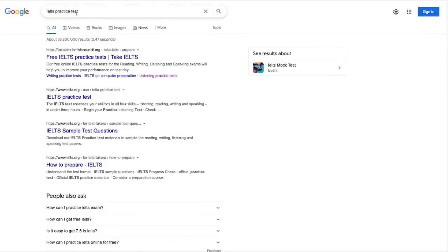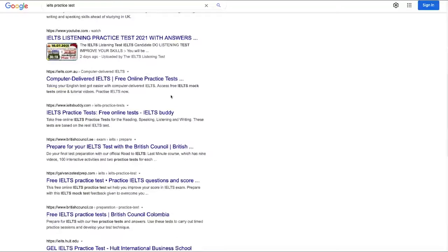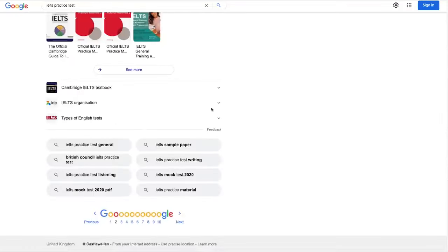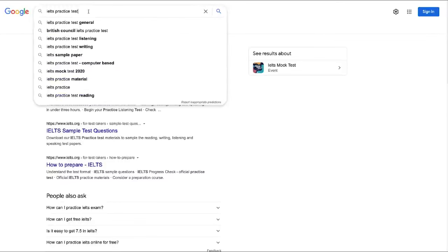So the first thing you need to do is go to Google, but don't just put in IELTS practice test. If you put in IELTS practice test, you're going to get a bunch of information, and Google doesn't really know what is reliable and what is not reliable. But you don't need to worry about this, because all you need to do is put in IELTS practice test and then put in what you want help with. So if you want help with reading, listening, speaking, writing, put in whatever you need.